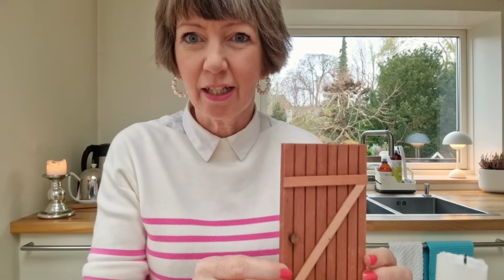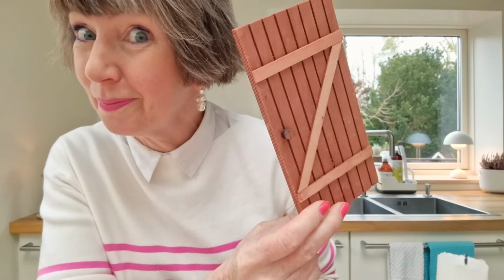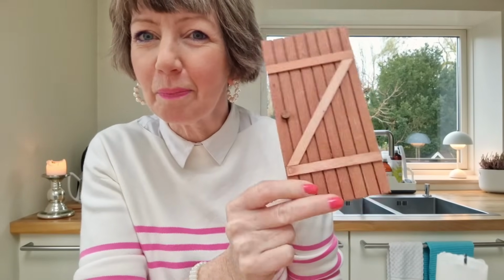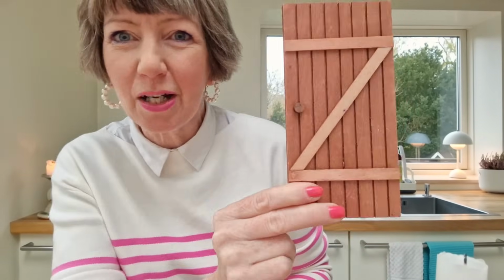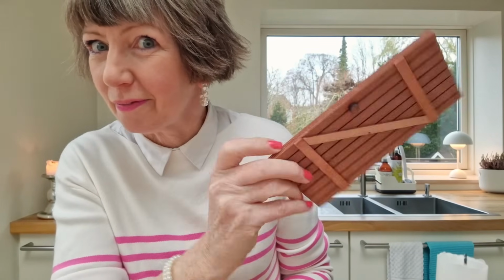Oh, and just a little fun thing for you. Can you guess what this is? This is going to be part of my Scandinavian Christmas this year. If you know, you know. Answers on a postcard, please. And I'm really looking forward to sharing this with you from December. Anyway, you can have a wee think on that. Why do I have this? And what is it?